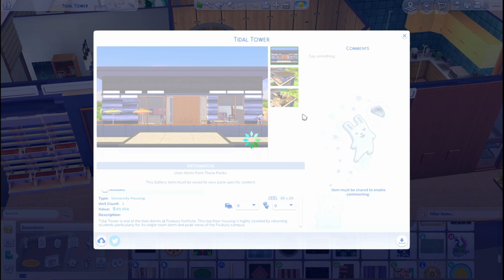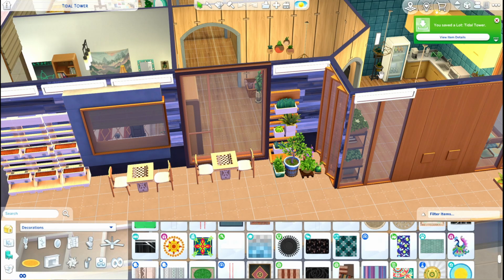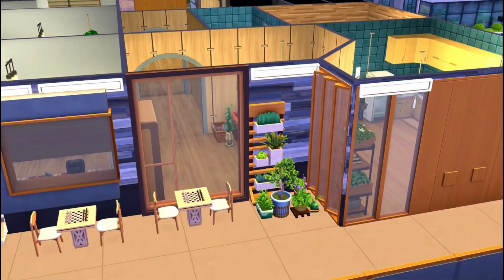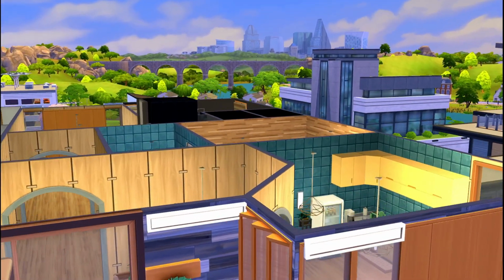And yeah, so these are my updated apartments for my legacy save.